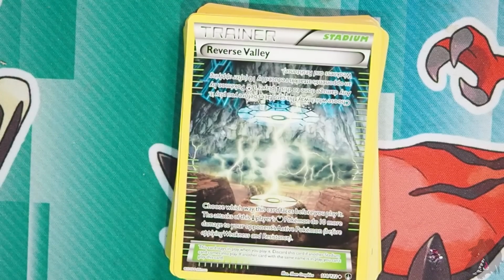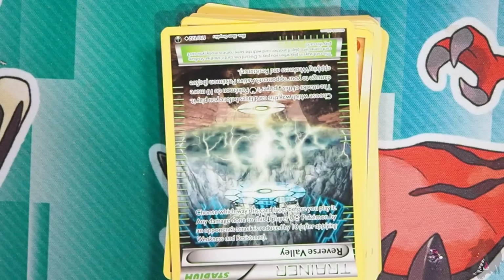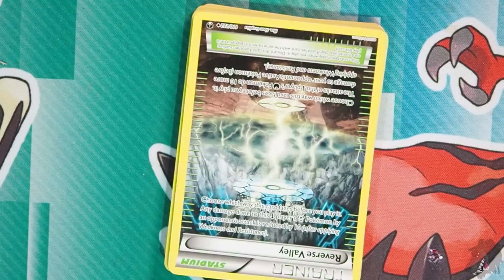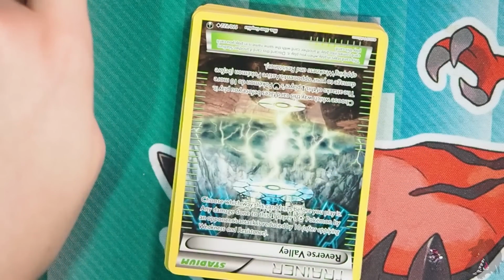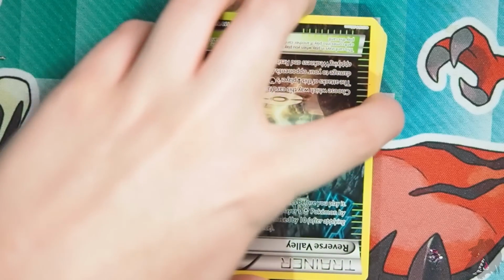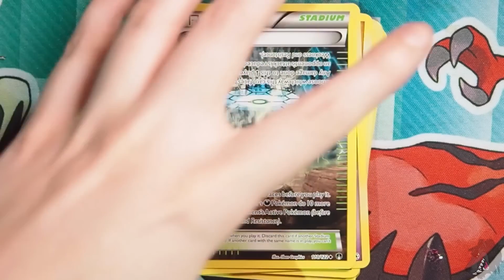So this would be great for my Dark deck that I have. And then if you place it this way, choose which way this card faces before you play it. Any damage done to this player's Steel Pokemon by an opponent's attack is reduced by 10. So if you play this card, you might be running a metal deck, you want to hope that your opponent's not running a dark deck, because then that also gives them support as well. But once it's down, you actually cannot change it. I really, really like those cards.